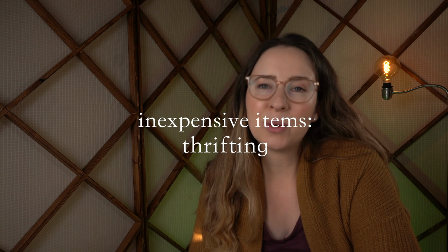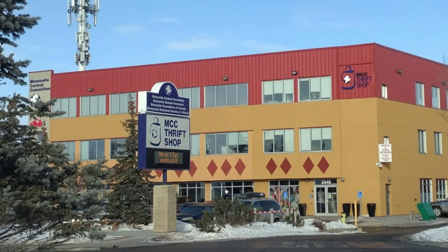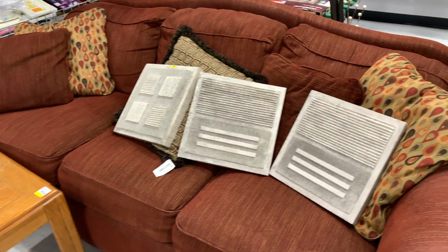Now, if you've watched any North American sitcoms, you will know all about thrifting. The top brands here in Canada are Goodwill, MCC, Mennonite Central Committee, and Value Village. But with these, you have to really enter the store to be able to see what you can get. You'll usually find a furniture section at the back of the store or somewhere in there, like in this store. For instance, this couch over here is an amazing deal for $50.